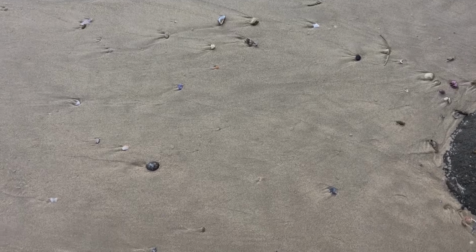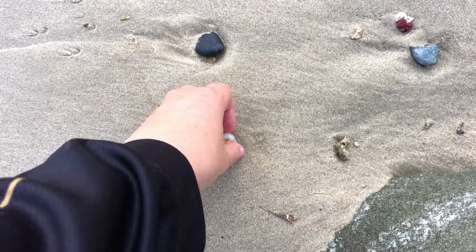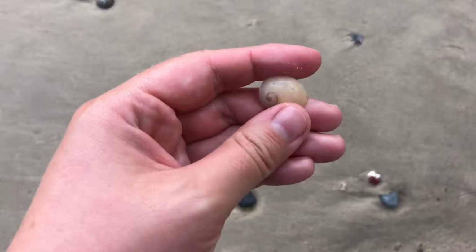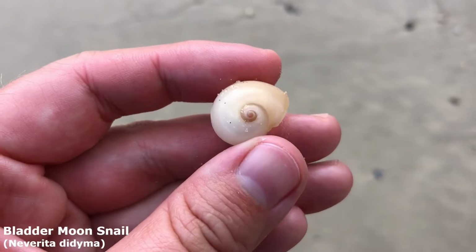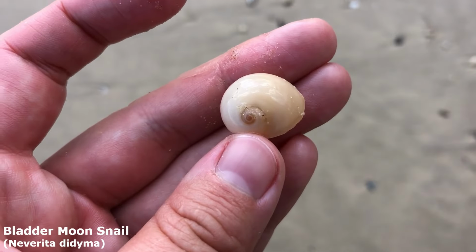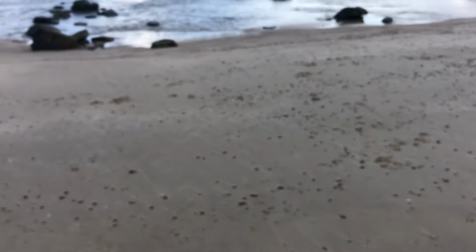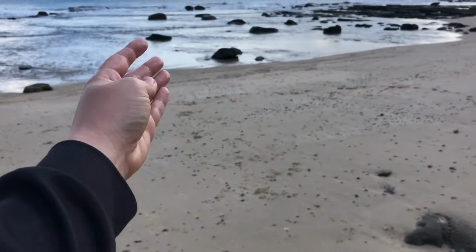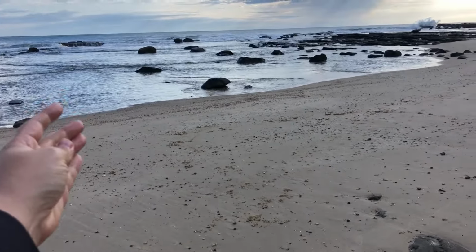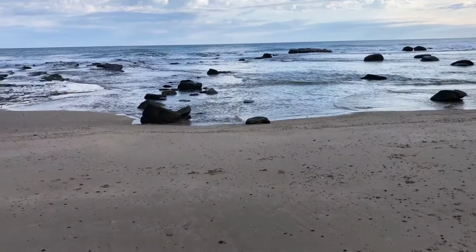It's a lovely early morning. We're here at kind of a high low tide time, which means that there should be a lot of minis on the sand for us. We're just starting off with a nice simple one. It is a cream colored bladder moon snail. Once again, during this tide height or these tide times, it pushes a lot of sand into the rock pools and then a lot of minis onto the shore. So hopefully we get some really good ones today.